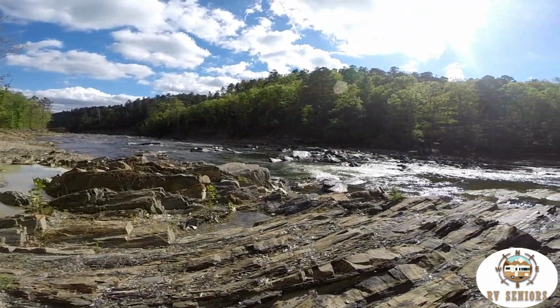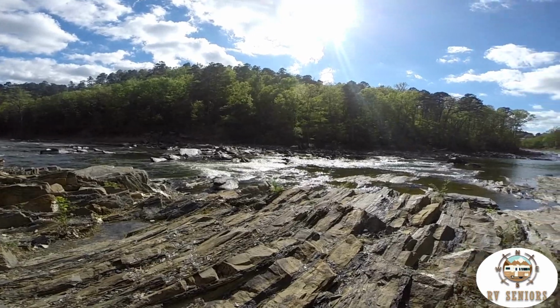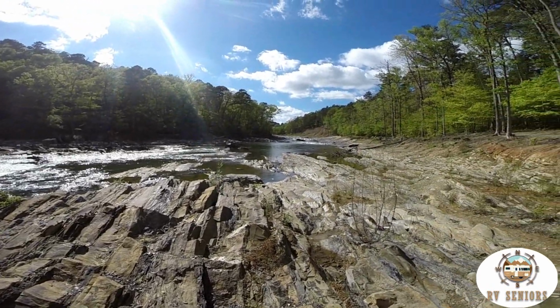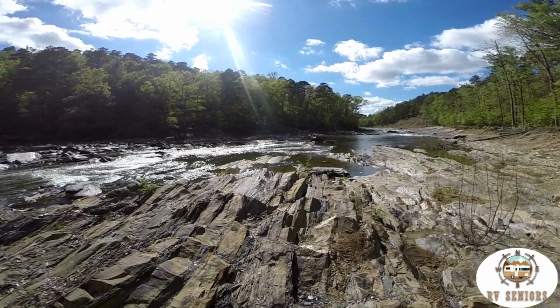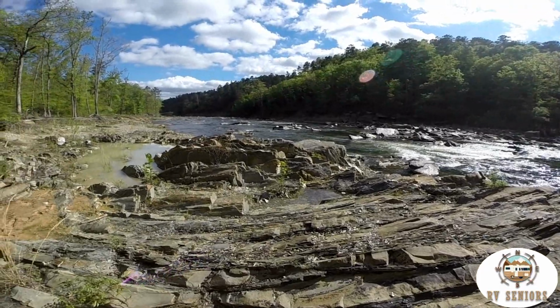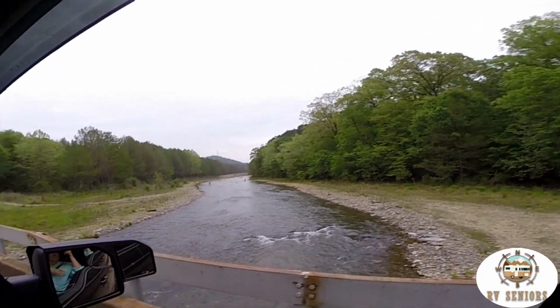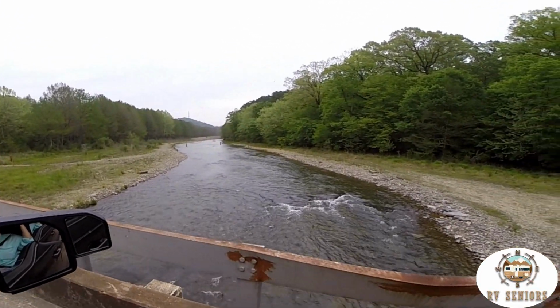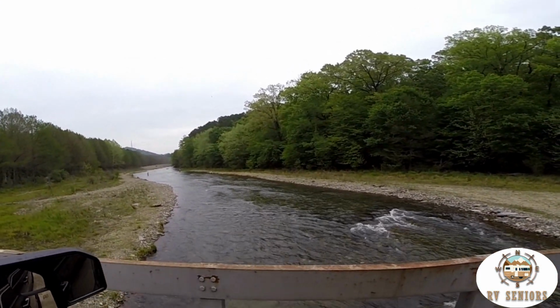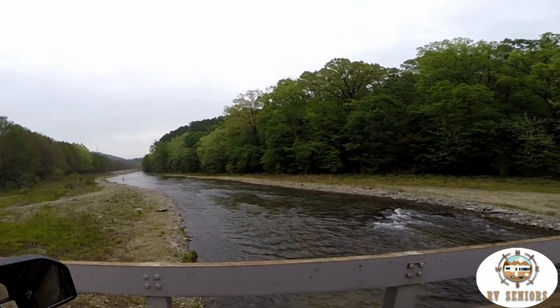This is Zone 1 fishing area just below the spillway. There were several people fly fishing the day we were there. This is another part of the river below the spillway, and there are people fishing today also.